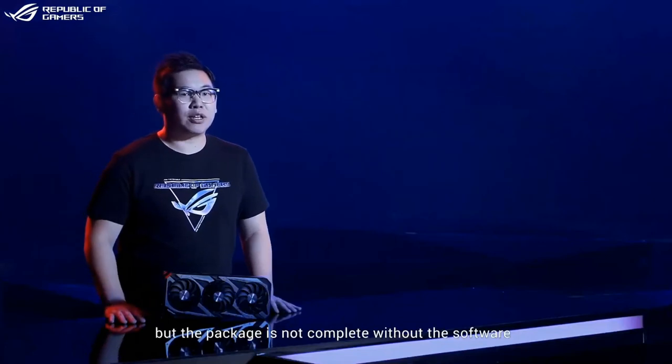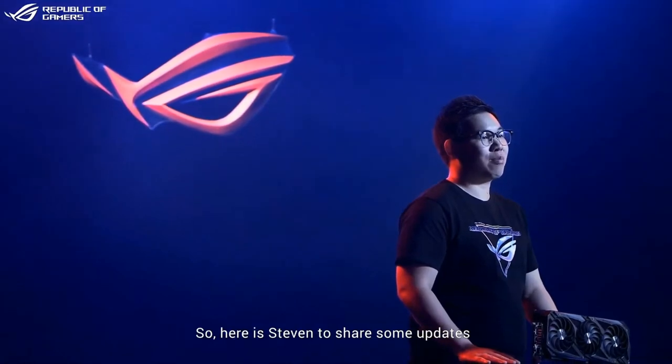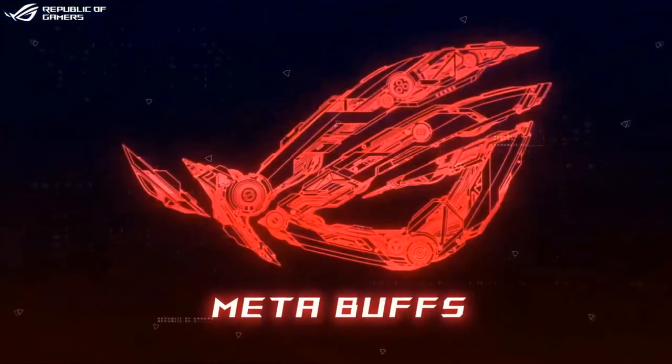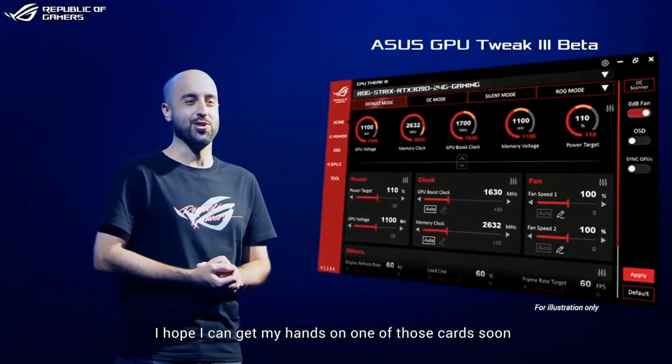Hardware is important, but the package is not complete without the software. So here's Steven to share some updates coming to our GPU Tweak software. Thanks, Romeo. I hope I can get my hands on one of those cards soon.